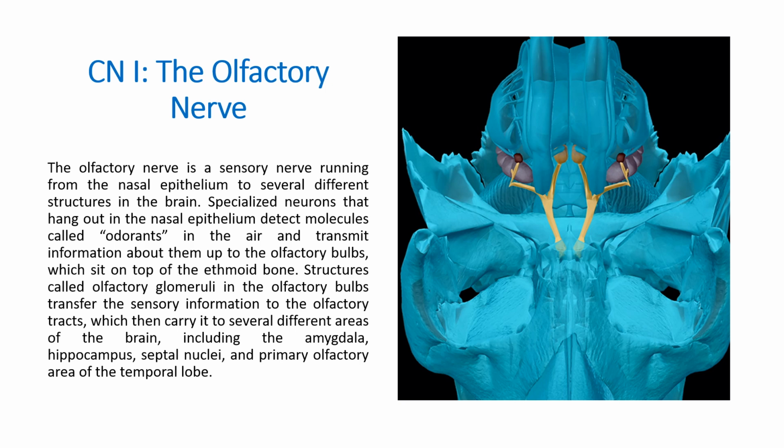Structures called olfactory glomeruli in the olfactory bulbs transfer the sensory information to the olfactory tracts, which then carry it to several different areas of the brain, including the amygdala, the hippocampus, the septal nuclei, and the primary olfactory area of the temporal lobe.